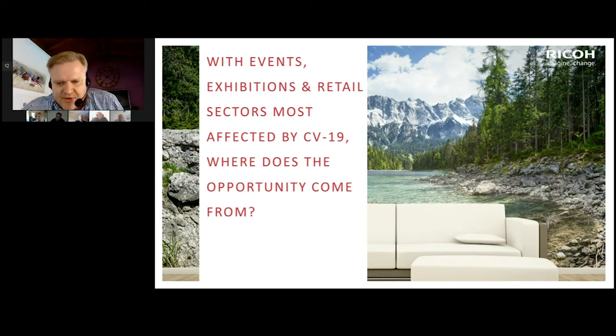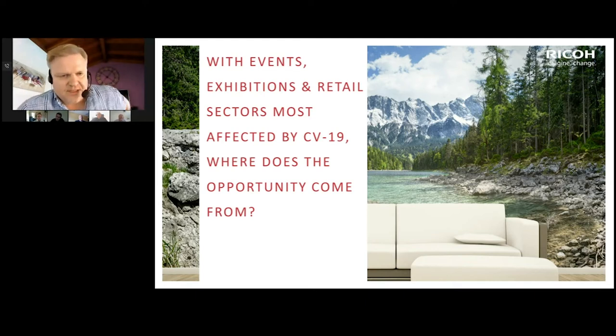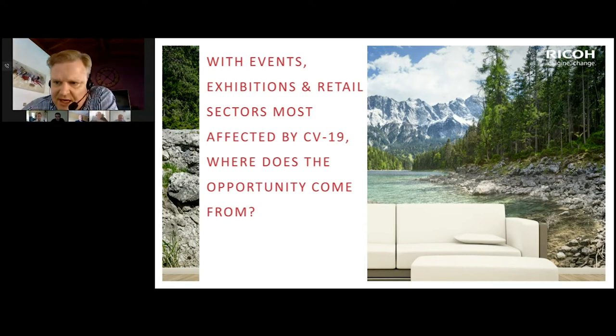At Large Format Review, all we do all day, every day is wide format. It's everything. So hopefully I can provide some insights into what we're seeing going on, what we're hearing from the market, where the opportunities are, and we'll take it from there and see what happens.